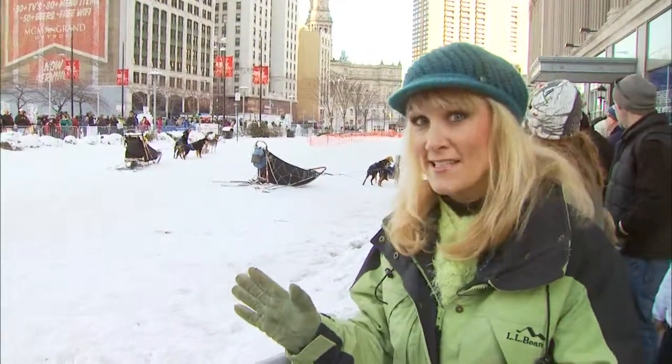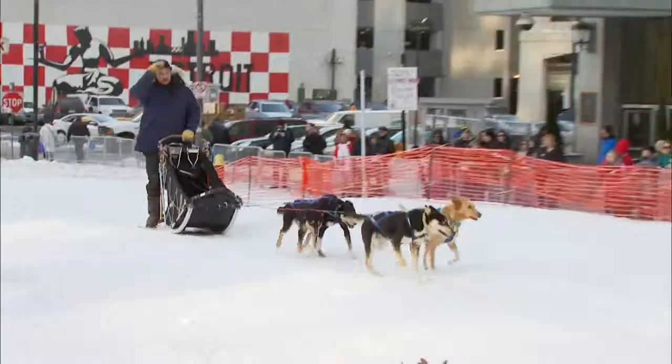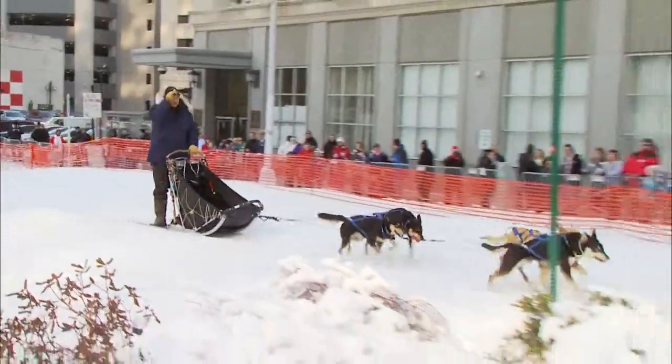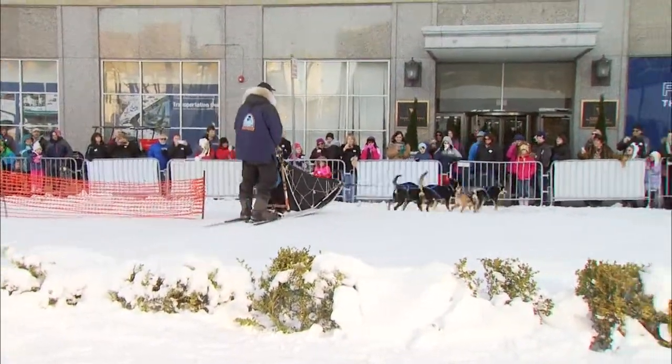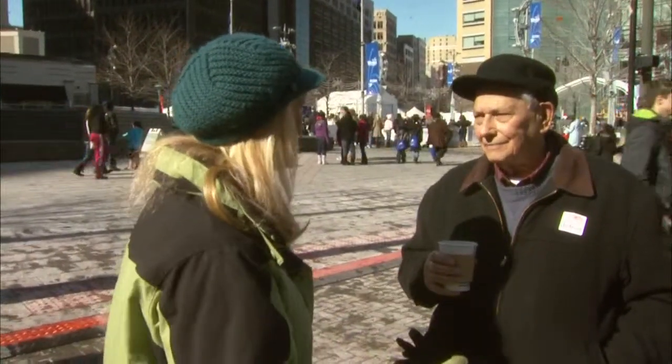Thing you don't see in the heart of the city too often, dog sledding. They're giving demonstrations, they're answering questions, they're going to go around the thing a couple times. Something really cool if you haven't seen it before. So tell me, you've been coming down here for years, you come every year to the Motown Winter Blast? Every year. What keeps you coming back? Detroit. I love Detroit. It's the greatest place. We'll be right in the top five in a couple of years.